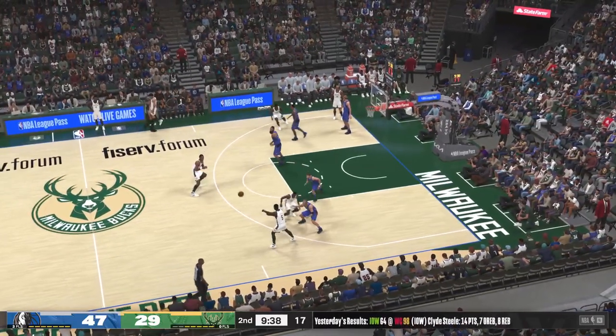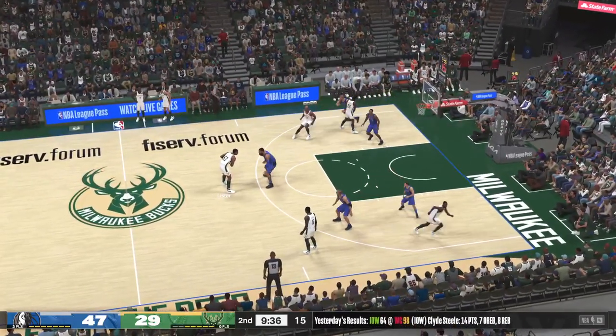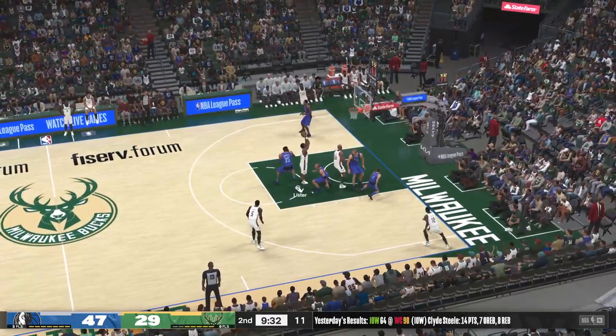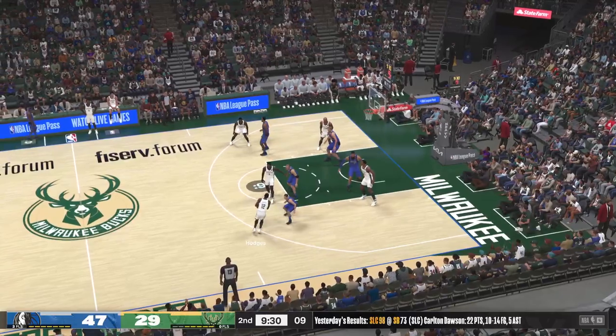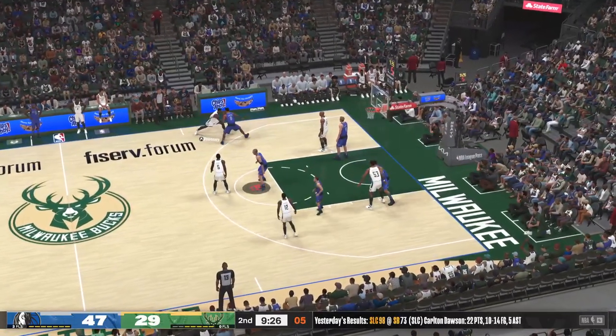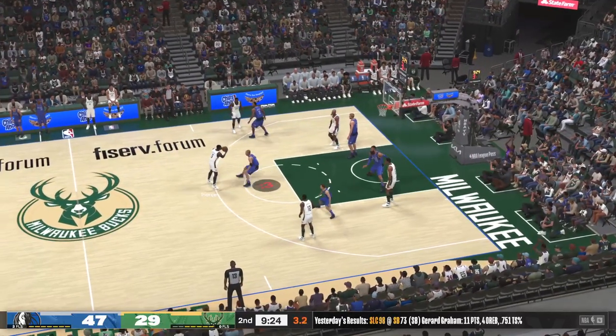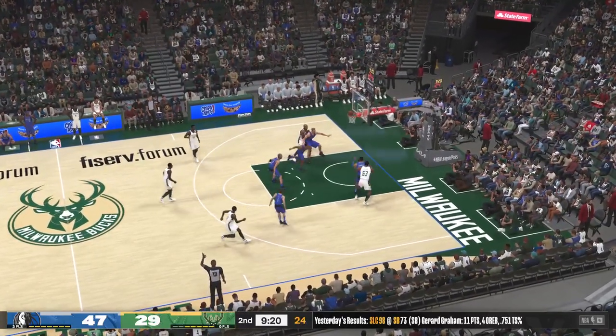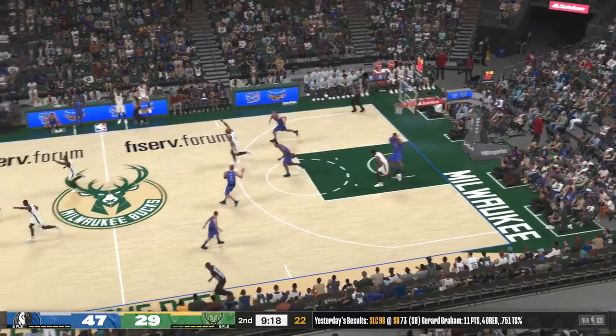Hodges the pass to Pierce. Now here's Cummings. He's defended by Nowitzki. Rejected by Nowitzki. Pierce kicks to Pressey. Back to Pierce. 3-pointer. And the rebound goes to the Mavericks.